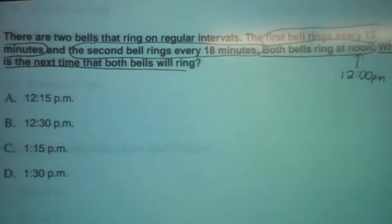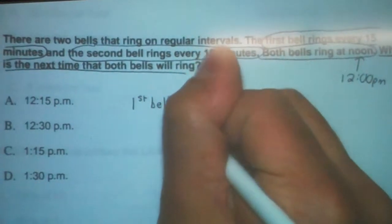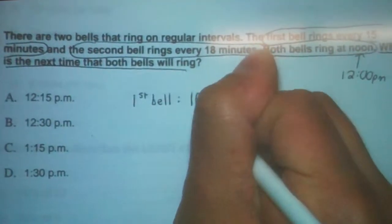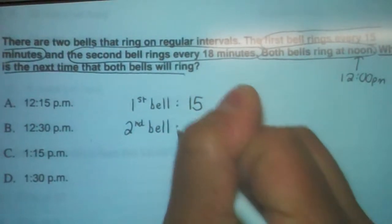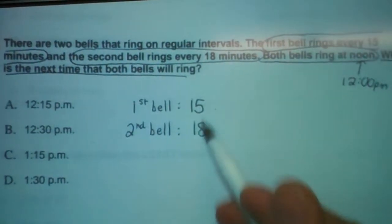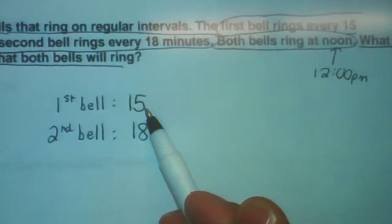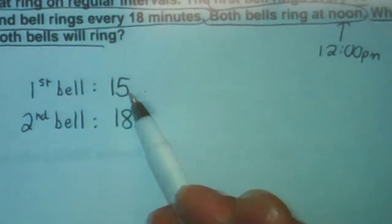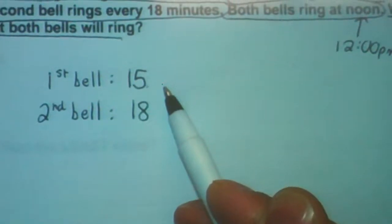So I just want you to think, we have two bells. Here's the first bell, and it rings every 15 minutes. And the second bell rings every 18 minutes. When are they going to ring at the same time? Well, after 15 minutes, when is the next time the first bell is going to ring? Let's see if you can figure that out in your head.